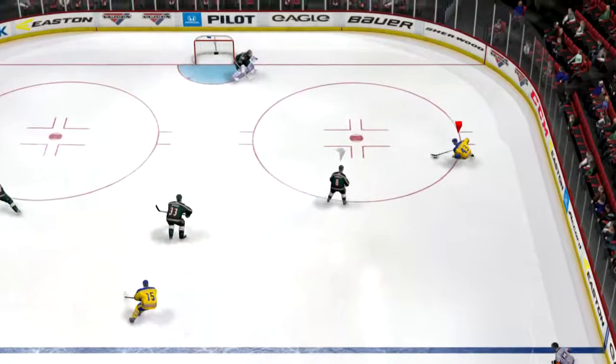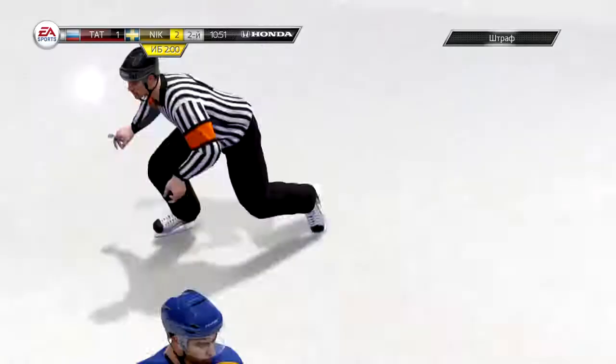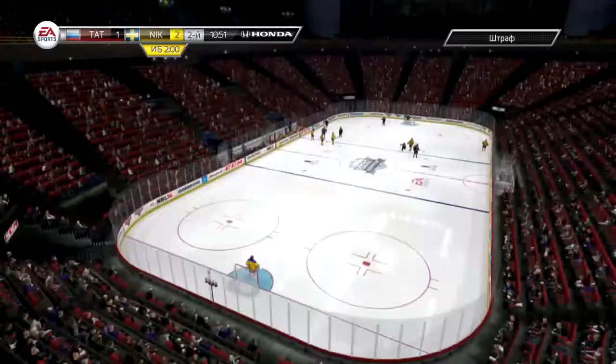He'll lug that in. He'll control that puck in the offensive zone. Wants to get rid of this. There's the whistle. We'll get the delayed call here. Chara is drawing the penalty for interference. It's going to be for two.